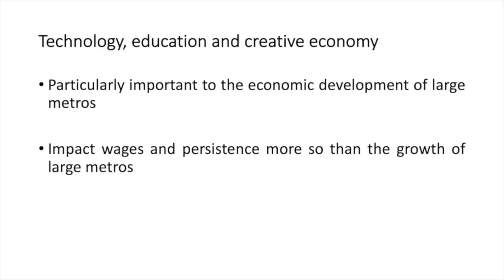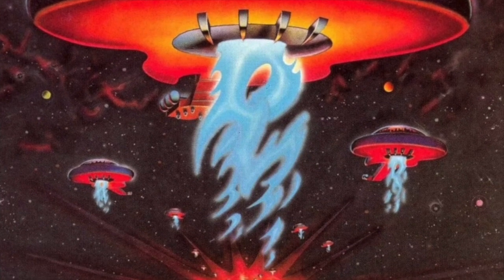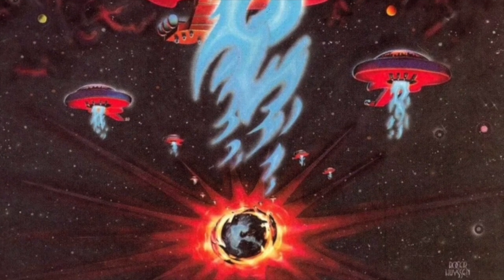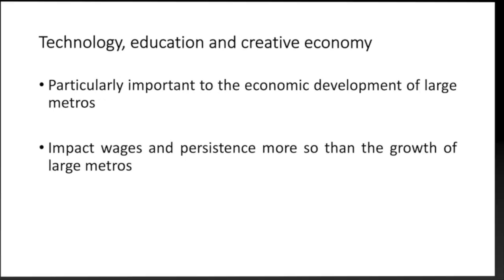When you pull together some findings from several of the videos about economic development, we learned that technology, education, and the creative economy, and I should point out that many of these features of regions overlap, are particularly important to the economic development of large U.S. metros with 1 million or more people. Places such as Boston and Chicago, oh wait, I think I'm just naming bands from the 70s and 80s, but also New York, Houston, Miami, and Detroit. And technology, education, and the creative economy impact wages and employment persistence. These are indicators of good jobs in a region, more so than the growth of large metropolitan areas.